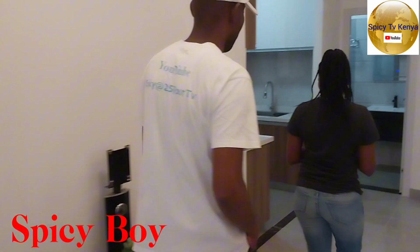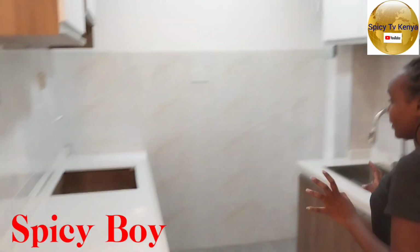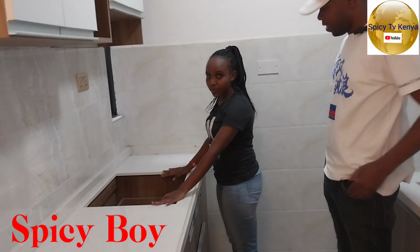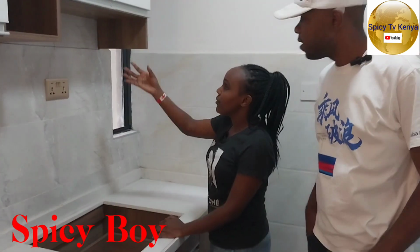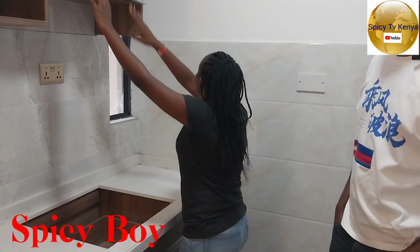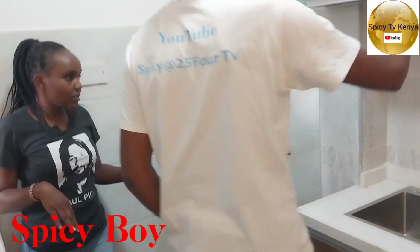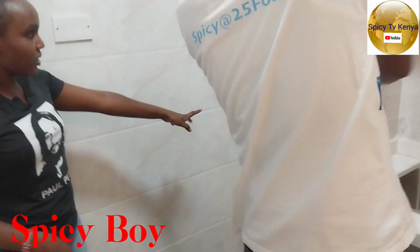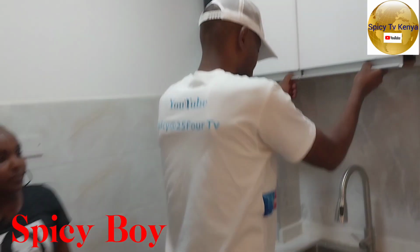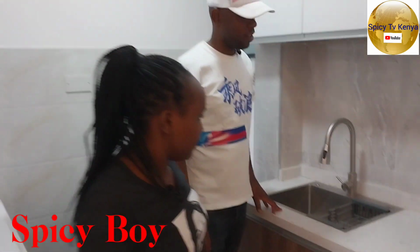Here you have a small kitchen, but a really nice kitchen. You just do the cooker top, then you can do the hood here, and you still have extra storage space up here. You can add some more here, and then there's a space for the fridge right beside. This is the sink for water. That's beautiful.